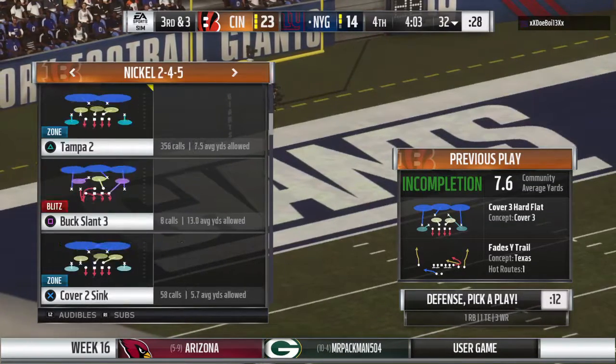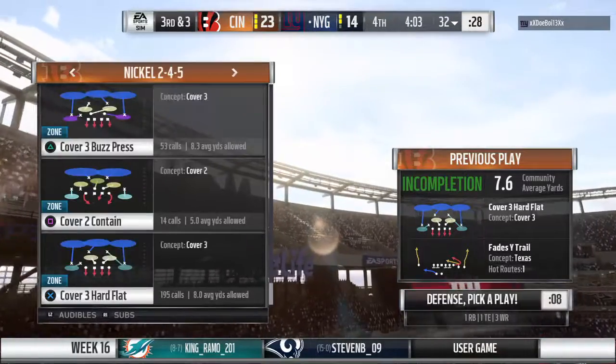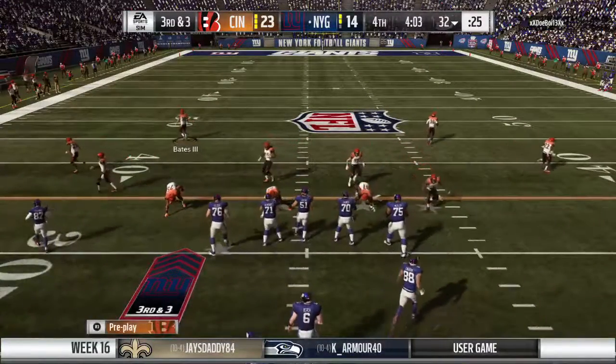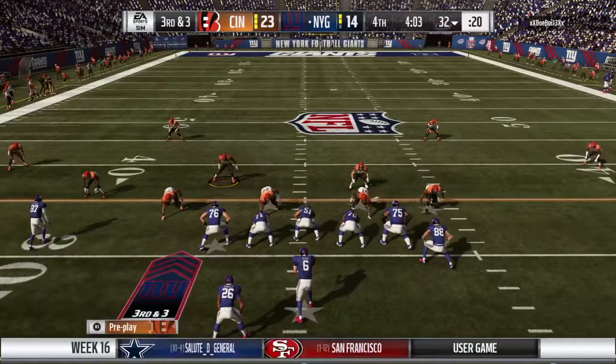And what are the advantages of being in zone? Eyes and reaction. Eyes meaning all eyes are on the quarterback and able to react when he throws the football and rally to that spot, and that's exactly what happened there. Able to get there and knock it away. That is right.